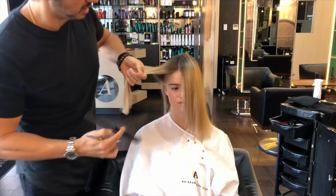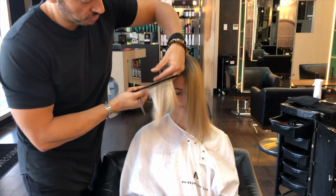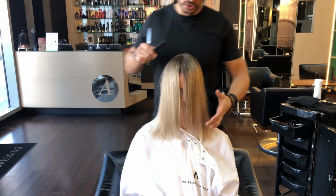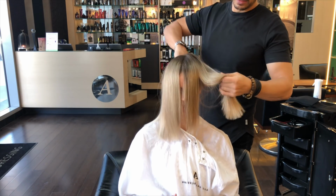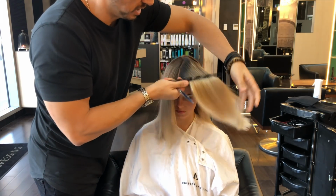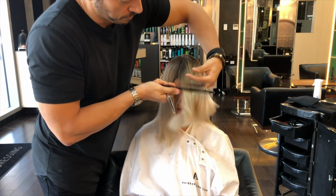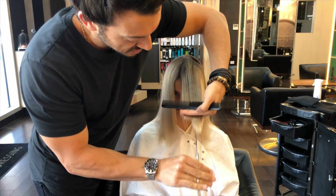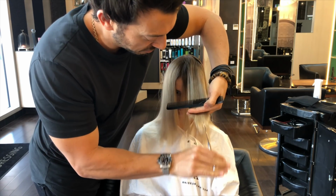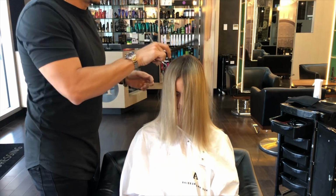So this is a haircut that I do on many different lengths of hair at the salon. It works really well with balayage techniques, ombre techniques, highlighting, even brunettes. It's super versatile, it grows out really well. It's quite easy to execute once you master it, and your clients will love it because it's just a really cool haircut.